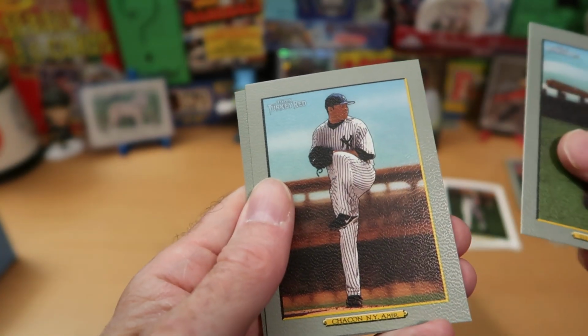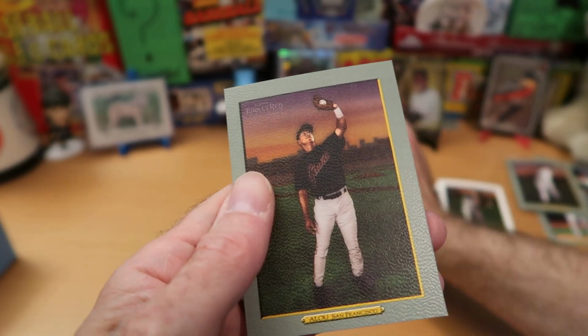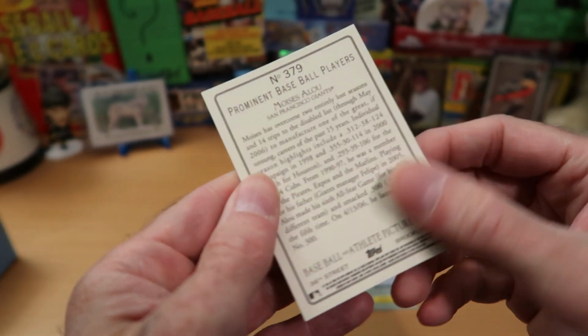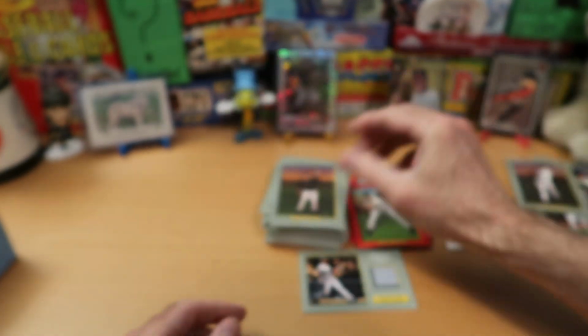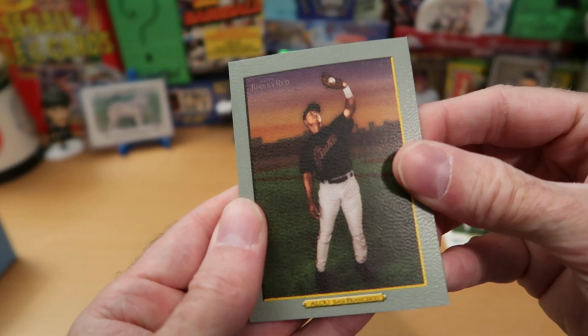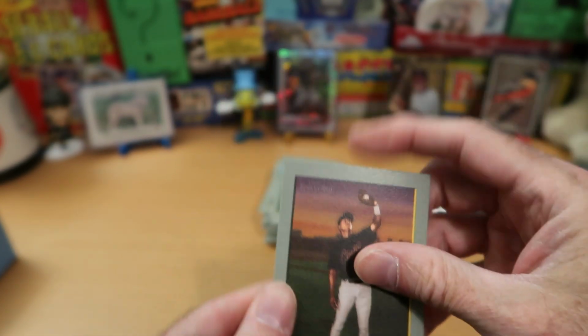There's Giles from Atlanta and Chacon from the Yanks, and we finish off with one of the many Alous who has played Major League Baseball. It's Moises Alou. I kind of like that card. It has a very classical look to it, and I think they were striving to do that with a lot of the paintings that they used on this card.